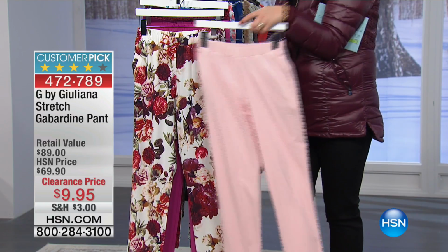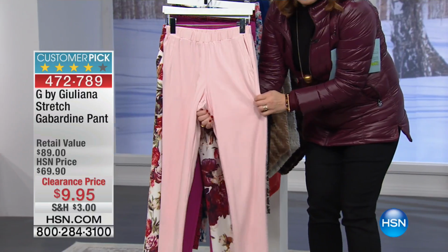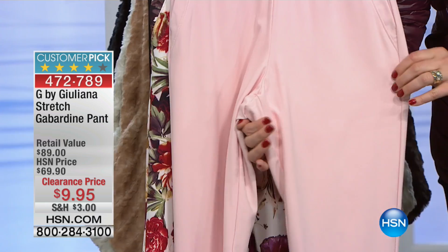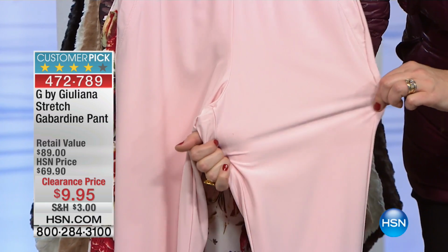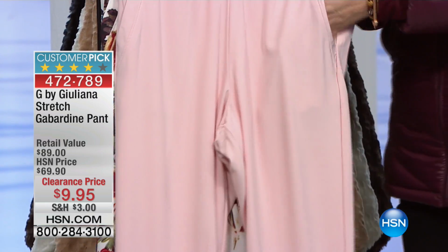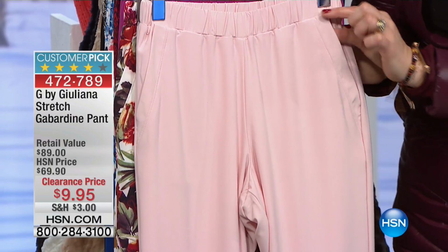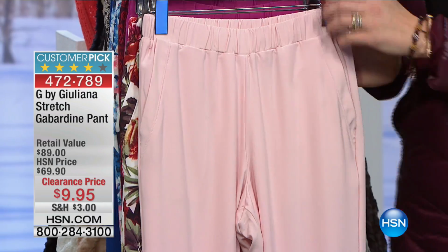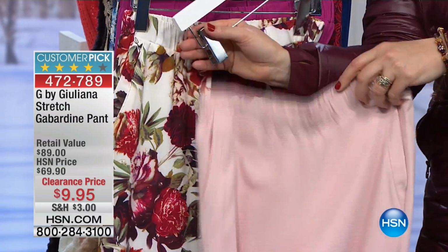It is a stretch gabardine. So this stretch gabardine just has a slight stretch to it. It's not a lot, I'll be honest, but it's enough to make the difference. It's got a beautiful pocket. Look at how evenly it's been stitched, double stitched there. You have a nice deep pocket, and then this is one of the things everyone has loved.